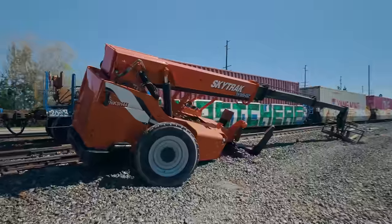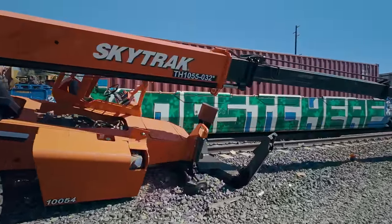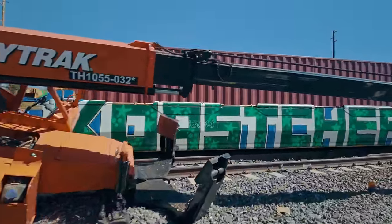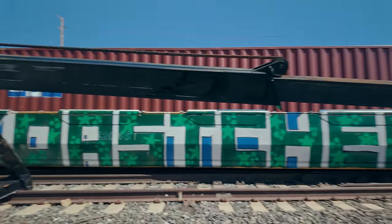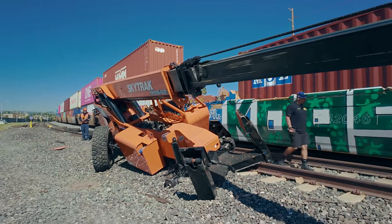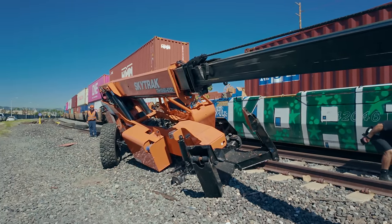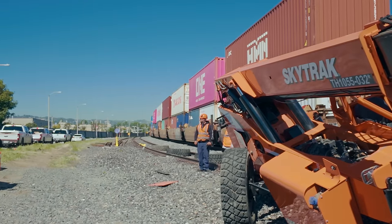What you're looking at is a telehandler. I got hit by a train. This thing is all jacked up. It looks like some tweakers had stolen this thing, took it for a joyride and landed it on the tracks. You can see up there behind that worker with the orange helmet, there's three tires on the tracks.